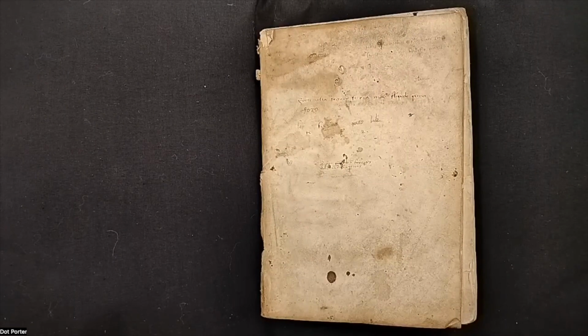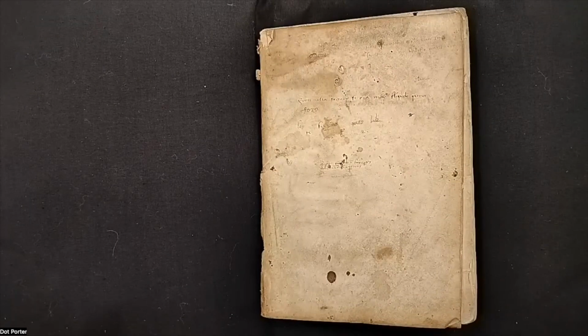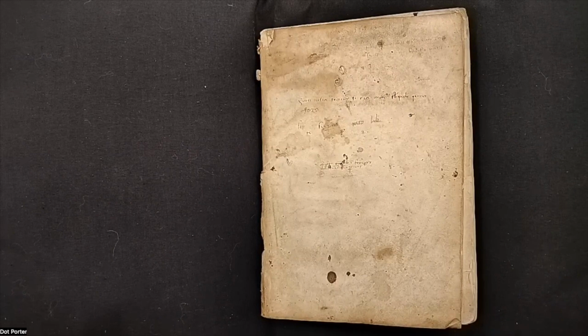My colleague Amy Hutchins is here. Amy is our manuscripts cataloging librarian, and she cataloged a lot of the manuscripts here, and she knows them very well. And she knows manuscripts generally, so she can often answer questions. As on many days, I don't actually know a huge amount about this manuscript, so we're going to be doing a little bit of learning together.